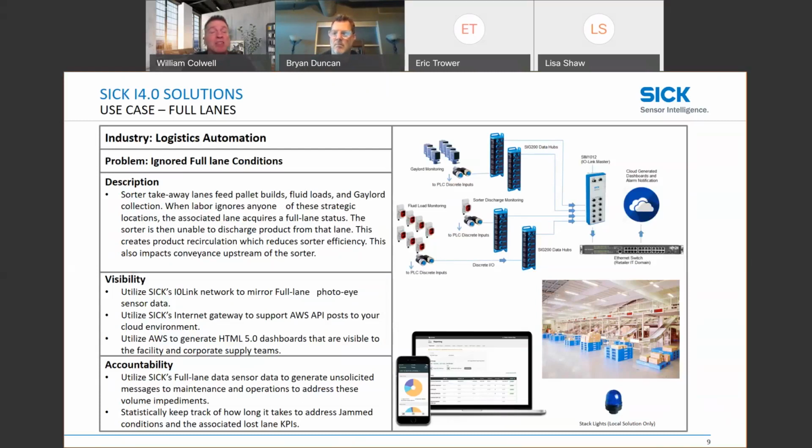In most cases, it doesn't really include the use of the integrator that supported the installation of the original equipment, because really what we're talking about is that these cloud solutions are pretty much standalone. So they're receiving shared information from those sensors supporting the material handling, but they're really standalone systems. So it makes it very easy for implementation.